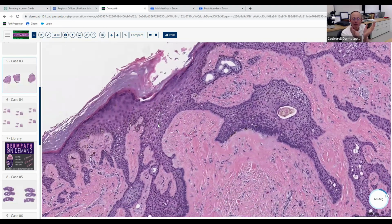So we have the infundibulum, we have the isthmus, we have the inferior portion, and in that little zone in the isthmus is what we call the mantle zone, and that's where the stem cells live. In that area, they're primitive stem cells or germinative stem cells. Some of those cells can form hair follicles, some can form apocrine glands, and some can form sebaceous glands.